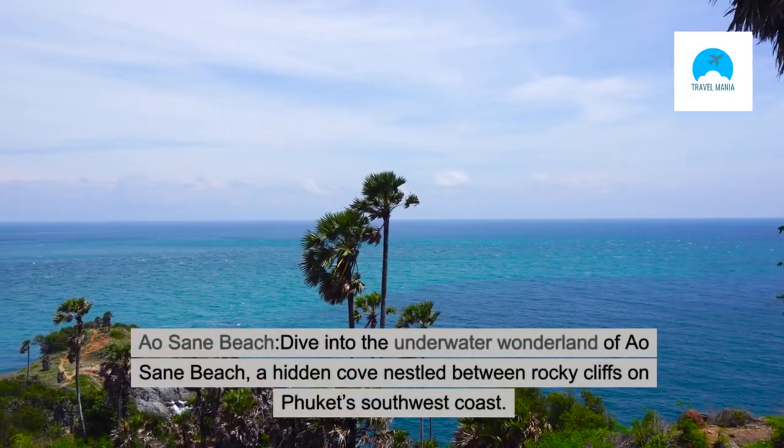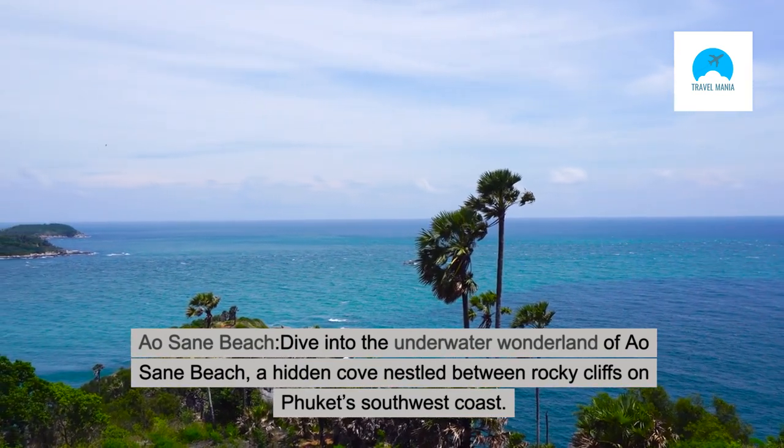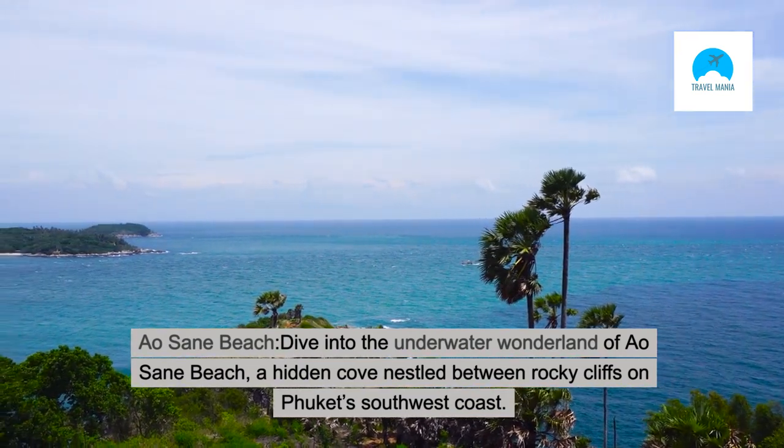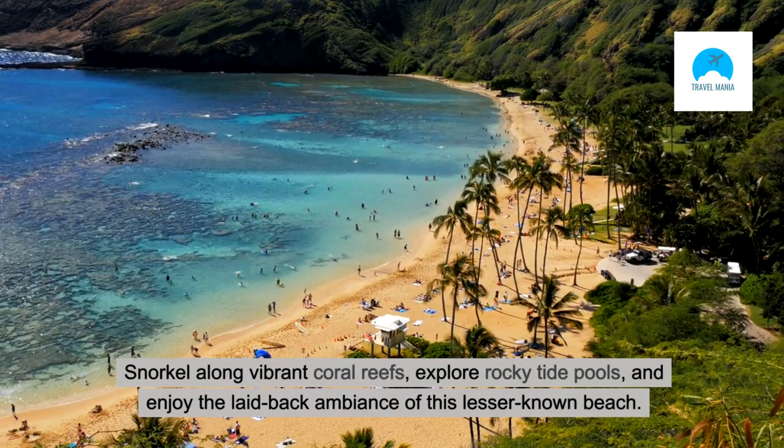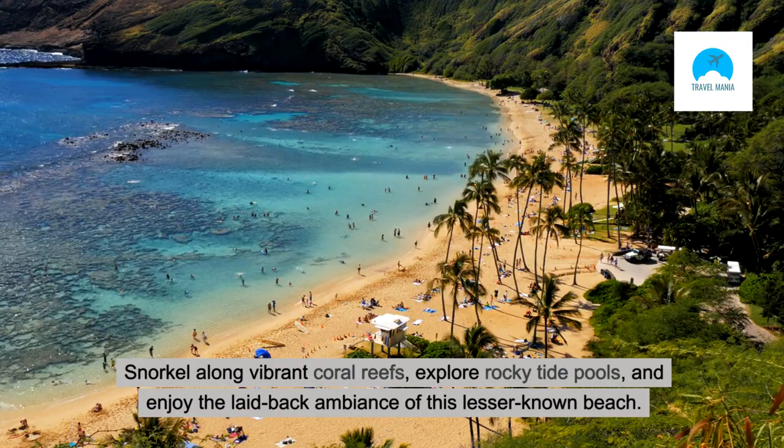Ausane Beach. Dive into the underwater wonderland of Ausane Beach, a hidden cove nestled between rocky cliffs on Phuket's southwest coast. Snorkel along vibrant coral reefs, explore rocky tide pools, and enjoy the laid-back ambiance of this lesser-known beach.